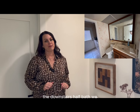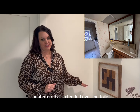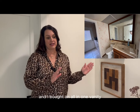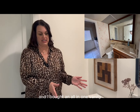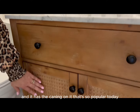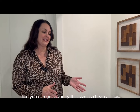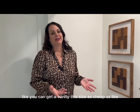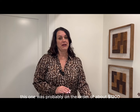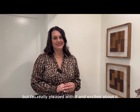The downstairs half bath, we of course got rid of the banjo countertop that extended over the toilet, and I bought an all-in-one vanity. This vanity came from Wayfair, and it has the caning on it that's so popular today. It wasn't very low price. You can get a vanity this size as cheap as maybe $300 from Home Depot. This one was probably on the order of about $1,200, but I'm really pleased with it and excited about it.